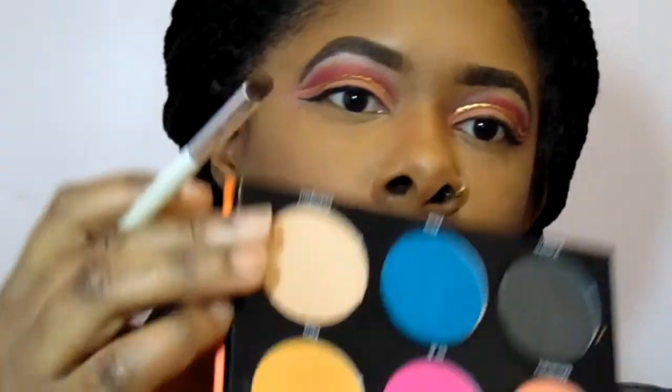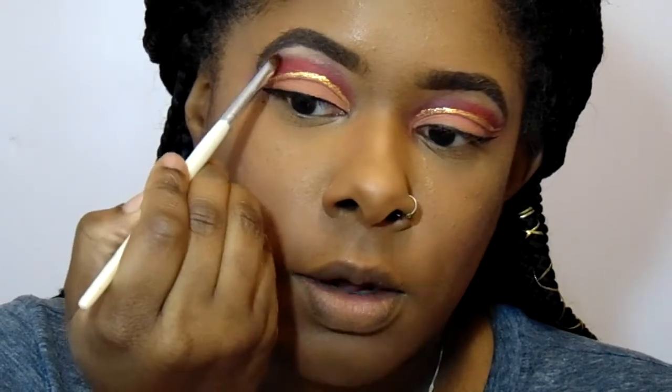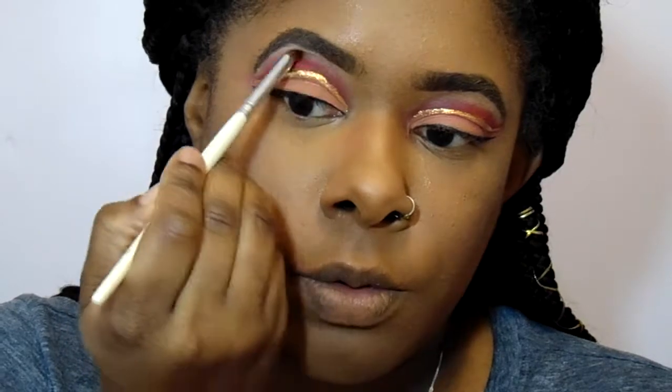Okay, and then I'm going to mix in some of this gold at the bottom too. Both of these look like great highlighter colors actually. Oh yeah, that gold one is beautiful.